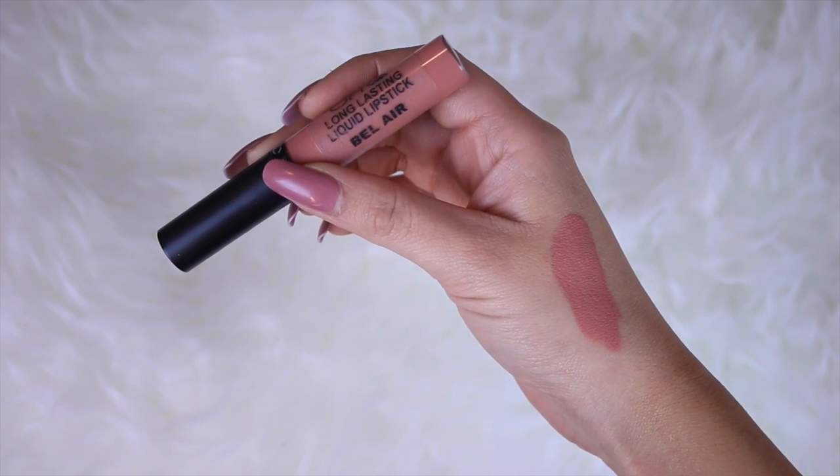I've also been liking this Ofra liquid lipstick in the color Bel Air. It looks like a really light nude on me, but it's more of a peachy nude, so it's very wearable. I just find myself wearing it a lot, so I wanted to mention this guy right here. Ofra makes some of my favorite liquid lipsticks, and I'm not just saying this because they did send it to me, to be honest, but seriously, I would purchase these with my own money because they are so good. They are more of a moussey formula, so I don't find them to be as long lasting as some of my other liquid lipsticks, but they're very comfortable, so I'm okay with just having to reapply maybe a couple times throughout the day, but it feeling a lot more comfortable on my lips. So I've been wearing that one a lot.